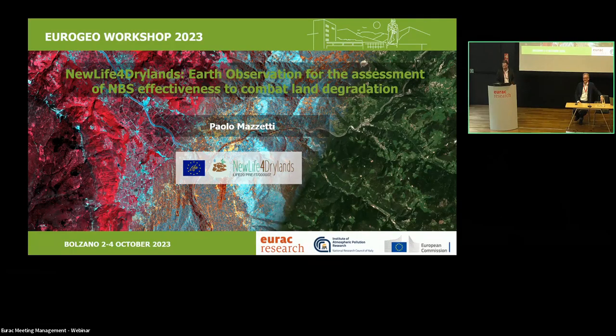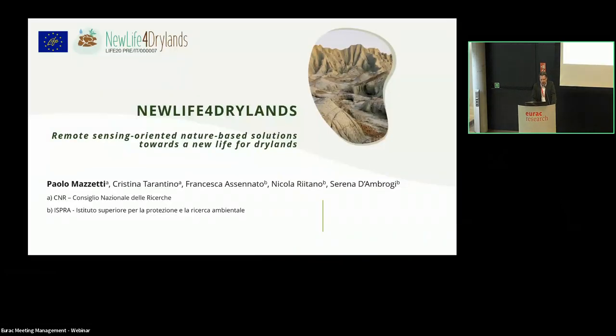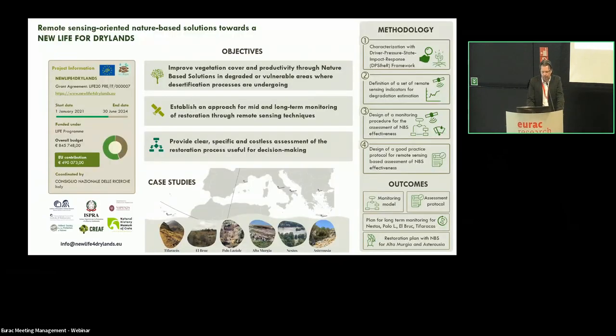The presentation is on using Earth observation for the assessment of nature-based solution effectiveness to combat land degradation. The project is a LIFE preparatory project on remote sensing-oriented nature-based solutions towards a new life for drylands. The objective is to support decision makers with remote sensing techniques for the design of nature-based solutions and for monitoring their effectiveness.